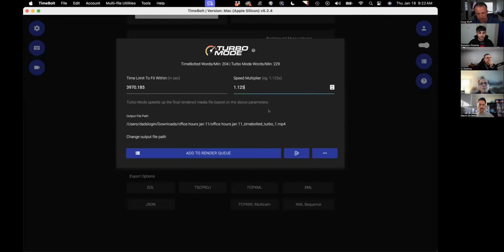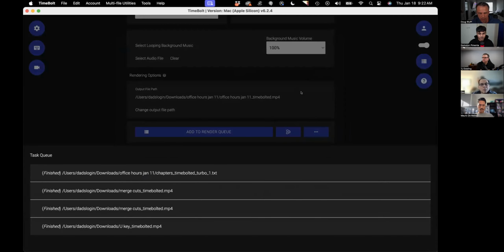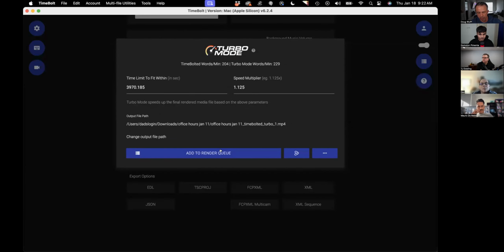You throw on turbo mode, and because all your cuts are going to be sped up by 12%, your chapter markers will be off. All you're going to do is download the chapters text file, and then you go back and run it right inside TimeBolt.